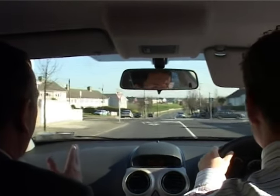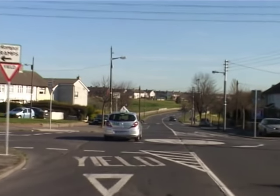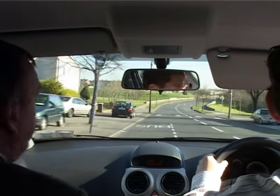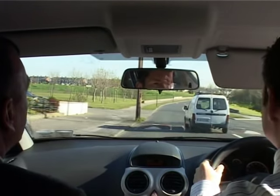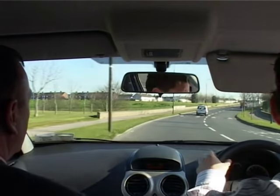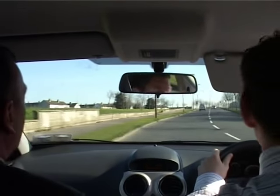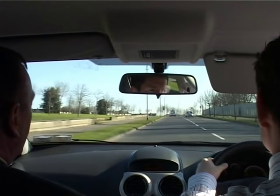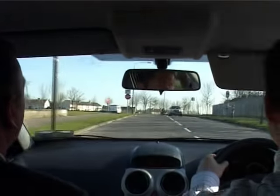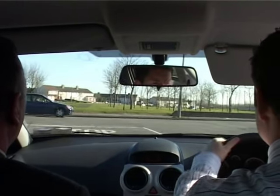Take the second exit, which is straight through. Again, approaching the mini roundabout, look right and glance left before proceeding through the roundabout. Now at the T junction, I'd like you to turn right. Approaching the T junction, moving into position and ensuring I come to a complete stop at the stop sign.